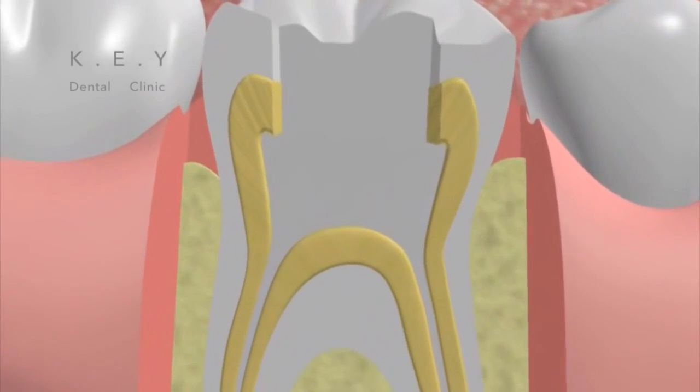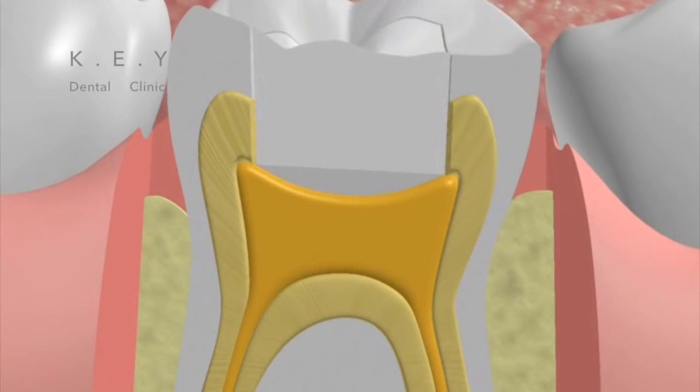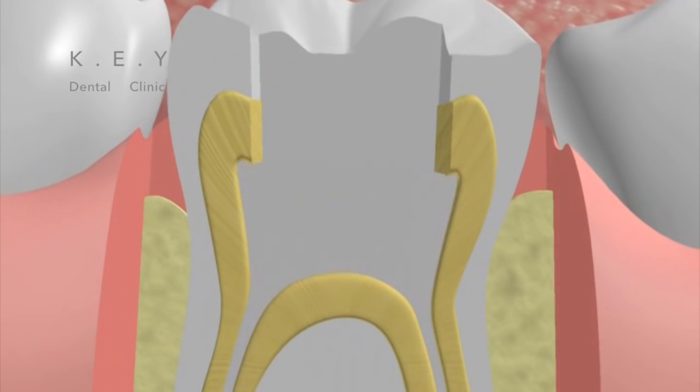After this, the root is cleaned and shaped, and medication may be added to help destroy any remaining bacteria. A temporary filling is then placed to help keep the root free of infection or contamination. At the next appointment, the temporary filling is removed and the canals are filled with a permanent material. In most cases, further restoration is required to return the tooth to normal.